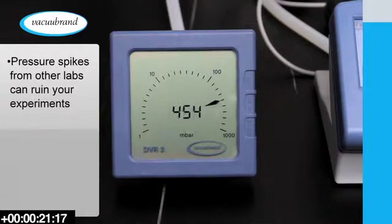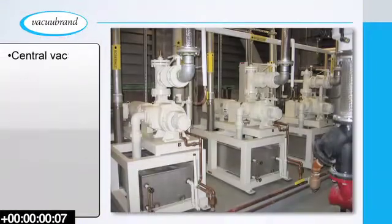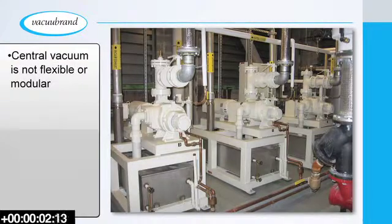Making matters worse, the vacuum from a central vacuum system isn't strong enough for many chemistry operations. You end up paying twice for vacuum, once for the central vacuum system and again for vacuum that actually serves your scientific needs. Central vacuum is neither flexible nor modular.